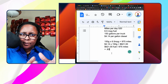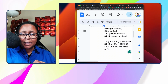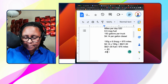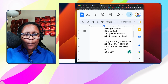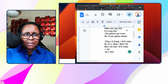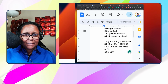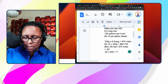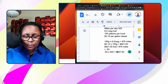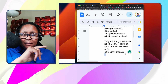If you had this type of truck and you were wanting to drive 520 miles a day, for that 520 miles that you're driving a day, you multiply 63 cents times 520 miles. So per day, if that's what you're averaging, you are going to be spending $327.60. Okay. So that's your daily fuel budget right there. That doesn't mean that's what you take. No, that's not what that means. But that means that's your fuel budget.